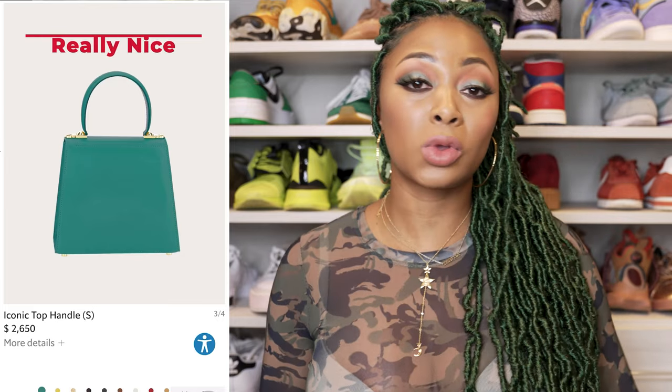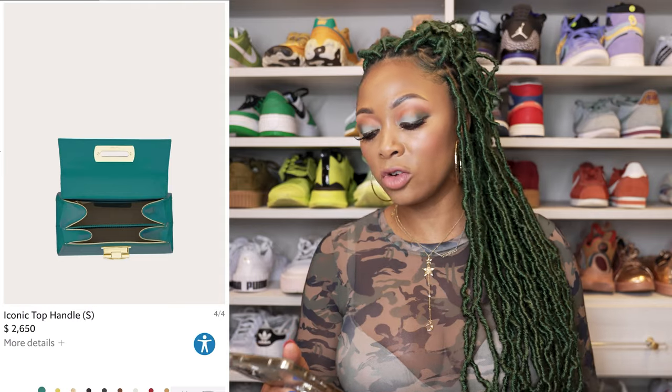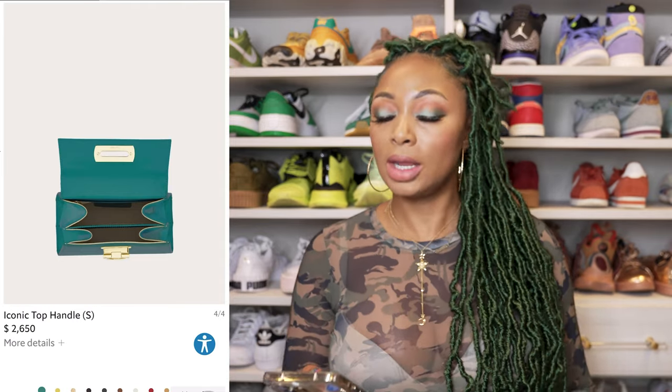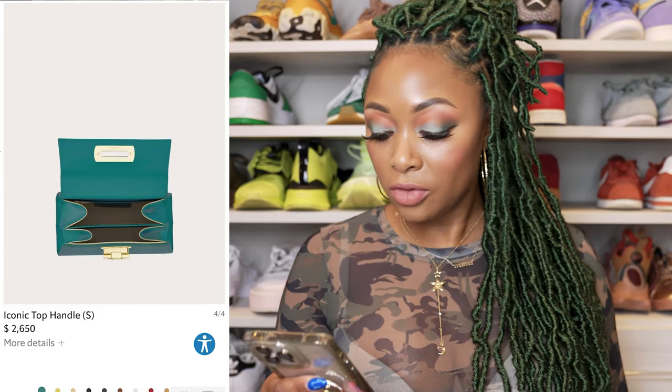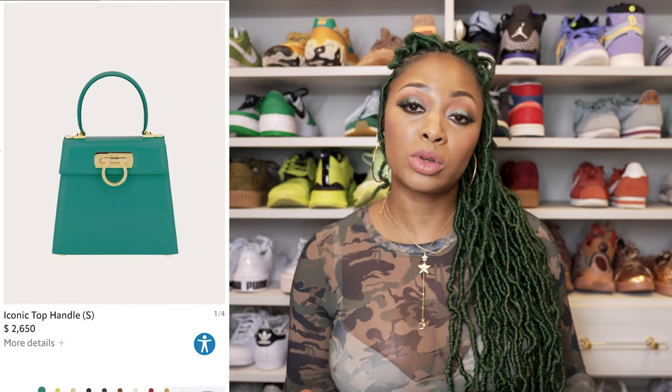It's really nice, really structured. Y'all know how I feel about structured bags. It has gold hardware. The only thing I'm griping over is that little divider down the middle, which I really don't like, but I'll deal with it. I love the color of it. And I feel like I can still fit my essentials in it, even with that. It's beautiful. The white one's really nice too.